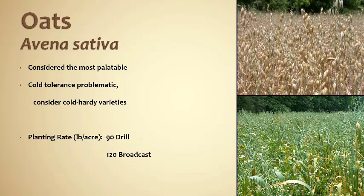Next are oats. Oats are considered the most palatable, but keep in mind, we're talking about levels of really, really good. Rye, wheat, and oats are all palatable, but some people, and there are some studies, maybe show a little bit of a tendency for deer to select oats over the others. But again, these are levels of good. They're all good. The one potential knock against oats is that in some places, and of course this all depends on where you're at, how cold it gets, etc., they are not as cold hardy as wheat and certainly not as much as rye.